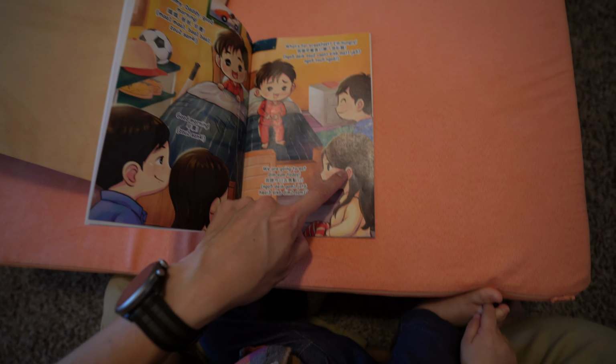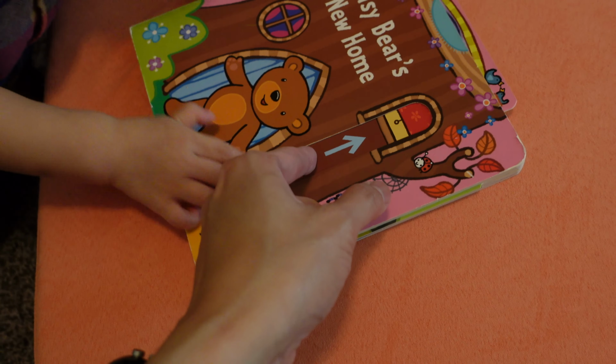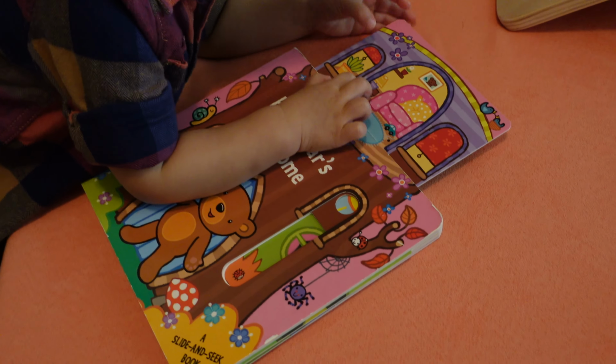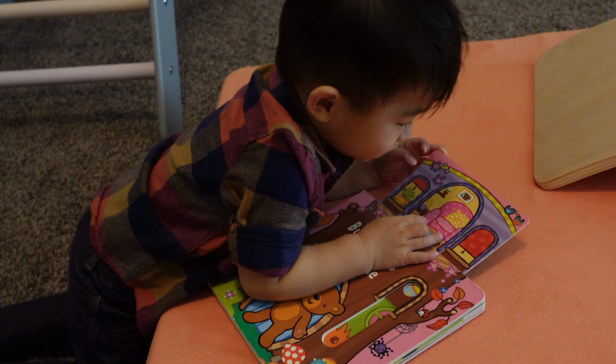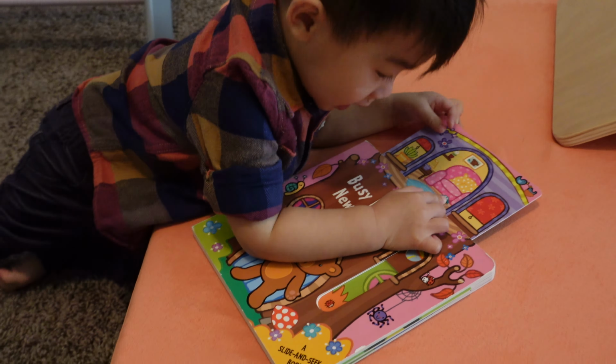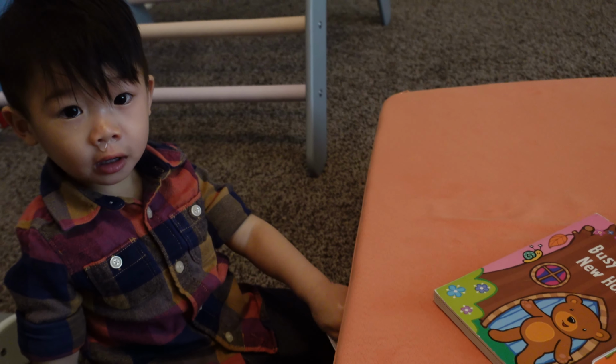Alright, the next book we have here is called Busy Bear's Home. While this doesn't use real images, it does have these interactive pages where you can slide out additional pages and there's additional pictures, and my son is really, really infatuated with these pull-out pages right now. And if you've also noticed, he has a very animal theme. He's really into animals and cars at the moment.